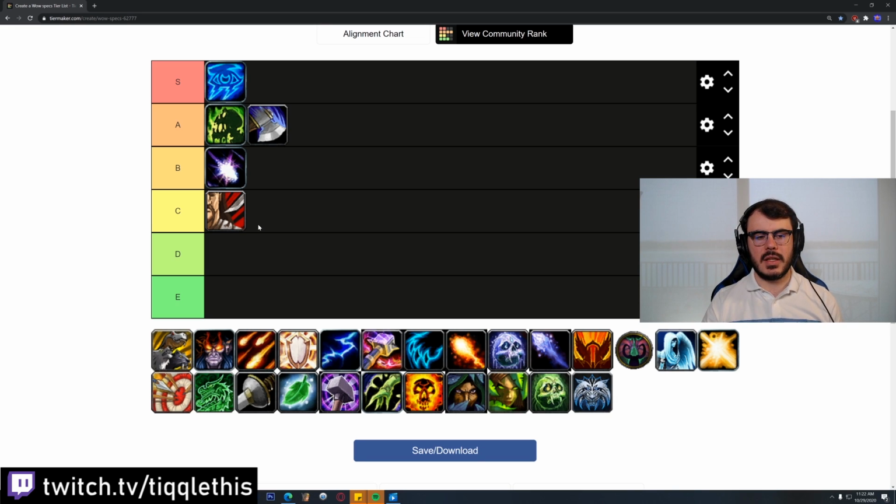I'm just not convinced that the Eclipse system is going to be, looking back, a good thing for Boomkins. It seems like everything in BFA, the current playstyle of generating Astral Power and then dumping it, is still the way you're going to be doing a lot of your damage.